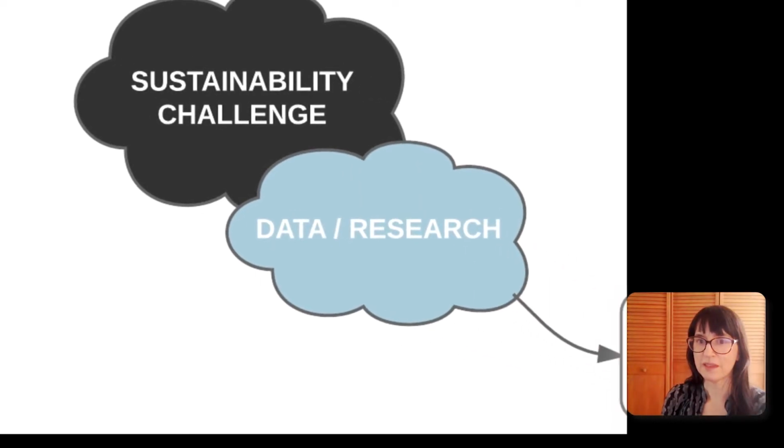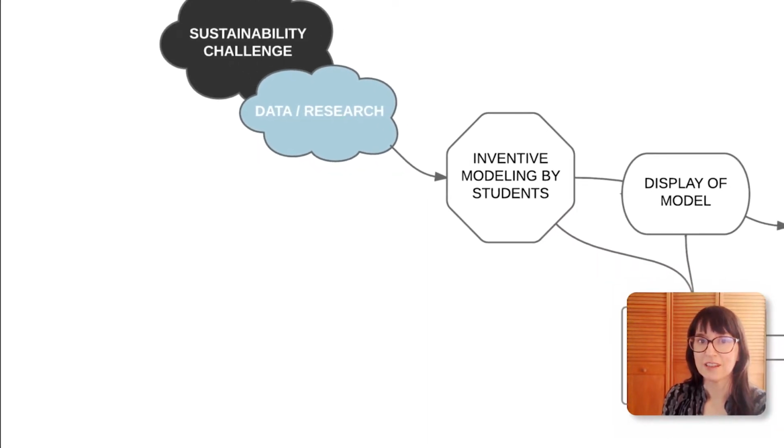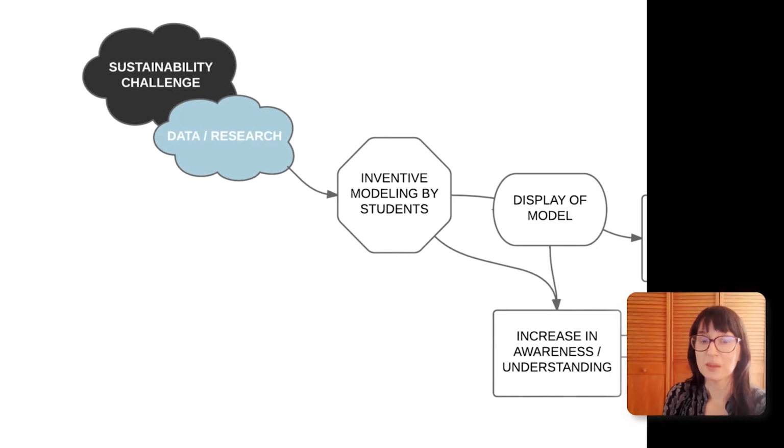This project began with a sustainability challenge. Alongside that, one of the resources we had to begin with is the data and the research of the collaborating scientists. The next step in our process involved modeling by students, and this began as sketches and then three-dimensional and digital modeling. With the model in hand, we have opportunities to display that model and discuss the concepts behind it, thereby increasing the awareness and understanding of the original concept.